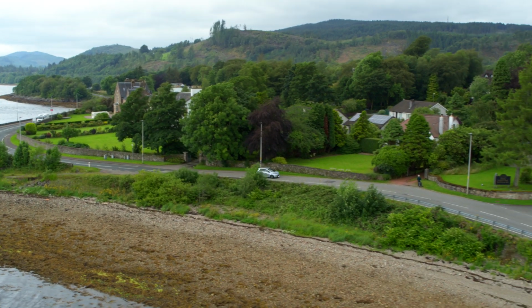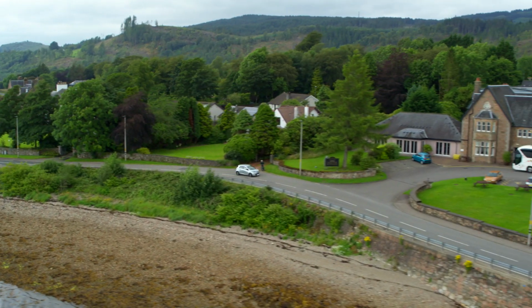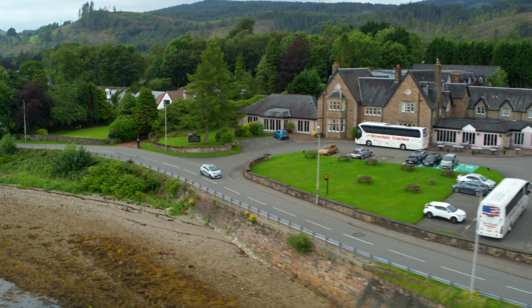Well, we're on the road now, and the most notable difference in an electric car is the noise, or should I say the lack of noise when you're driving. It's so quiet. You actually hear a lot more of the outdoor noise, but it's also nice and quiet in the cabin as well. Yes, it feels like a very serene driving experience.